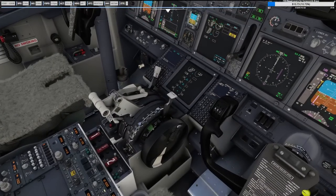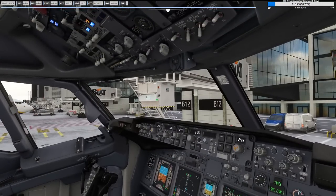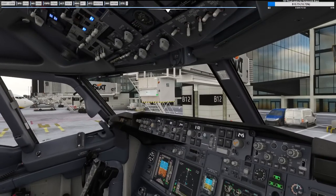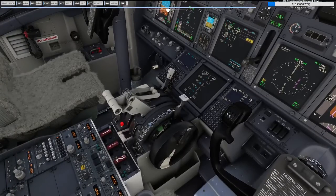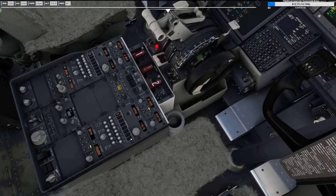Green ground, Rainer 7 Whiskey Tango. Rainer 7 Whiskey Tango, you're on apron. Contact 129.5. 2 blue, 1 red, engine's dead. Ja, das hat er noch nicht kommen. Okay. Come on, ClickSpot, what are you doing? Cabin crew, doors to manual and cross-check.